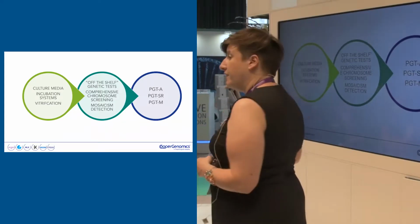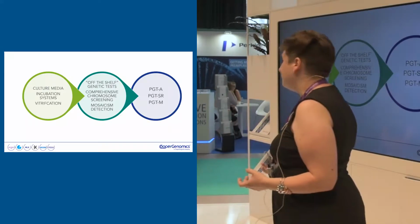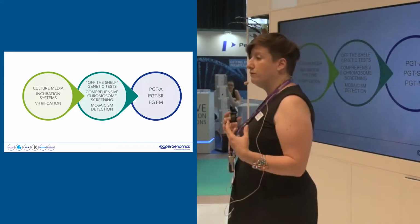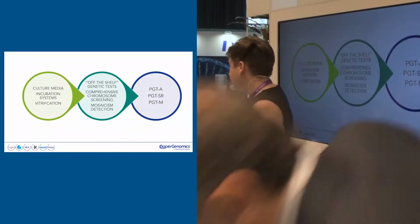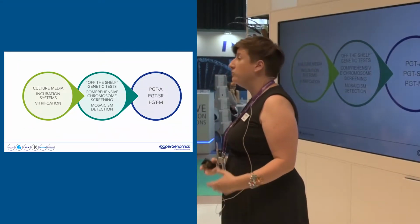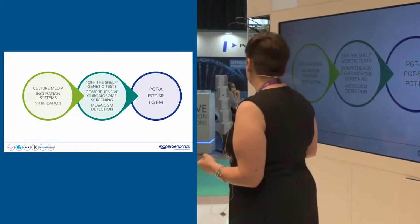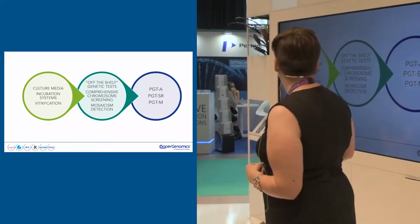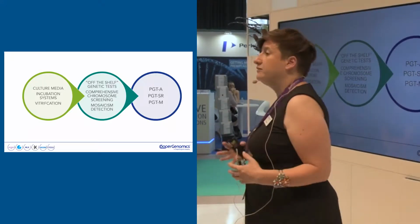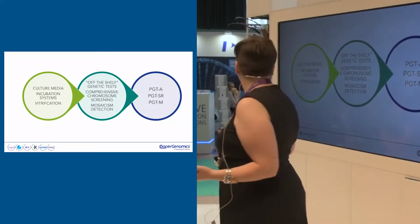So from the IVF perspective, we've got improved culture media, improved incubation systems, improved cryo systems like vitrification that allow us to generate blastocysts and to do frozen embryo transfers. And from the genetics perspective, we now have quite a lot of off-the-shelf genetic tests that speed up the patient's time to treatment.